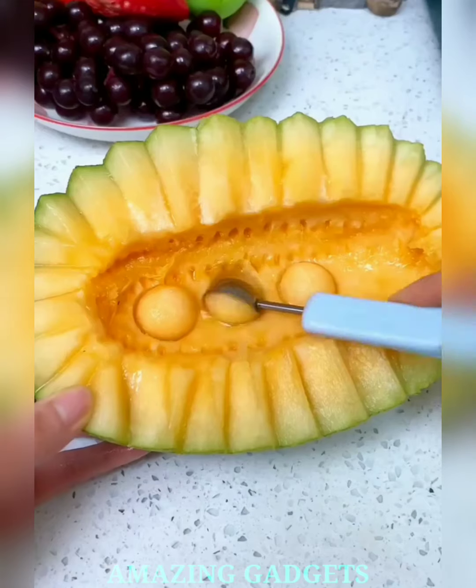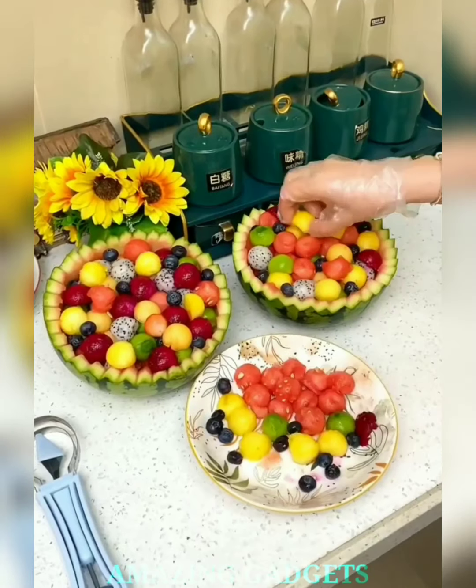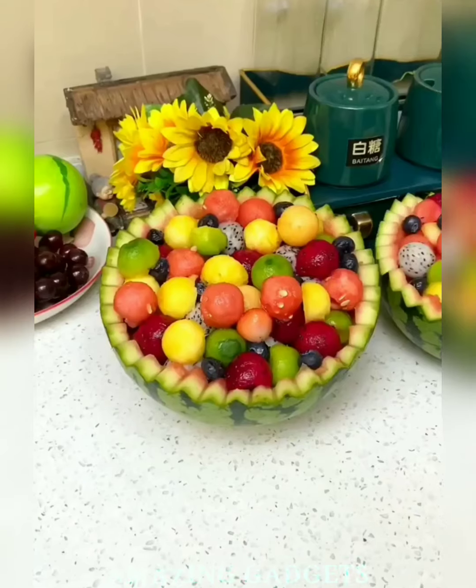Make mealtime a joyous occasion. Engage the whole family in the creative process of carving fruit. It's a fantastic way to encourage healthy eating habits while enjoying quality time together.